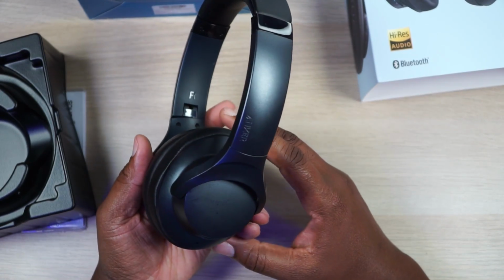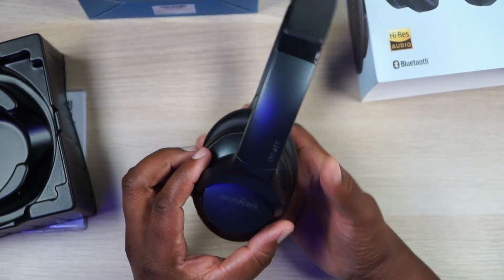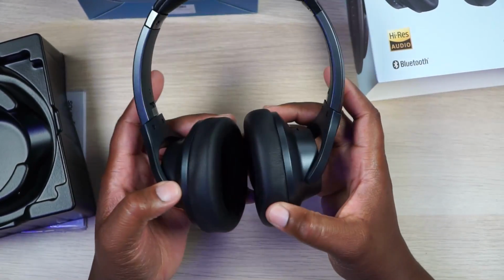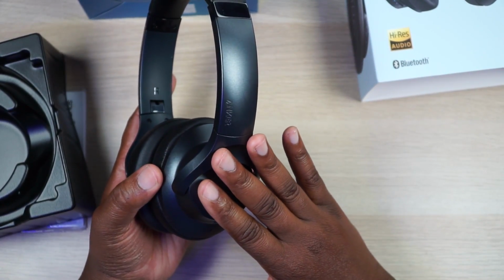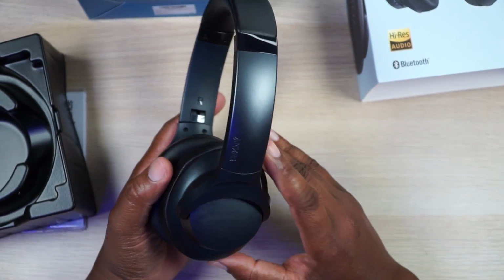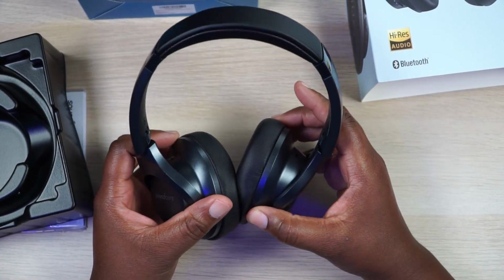So these are great for that. And they have active noise canceling to block out some of the outside noise when people are getting on your nerves and being too loud. So these are the Soundcore Life 20s, and they're $60 on Amazon right now, like $59.99. So if you can stretch that $50 budget a little bit, I'm telling you, you will not be sorry if you pick these up.